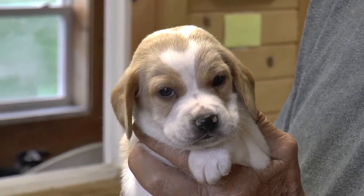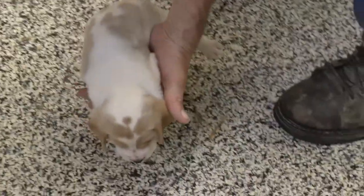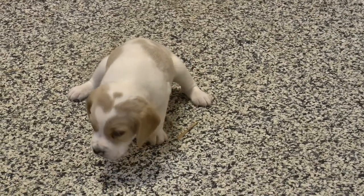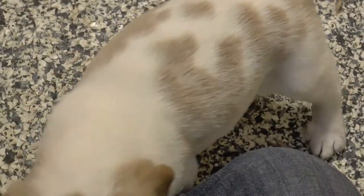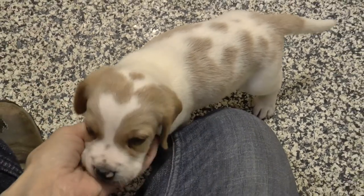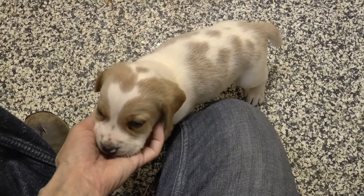This is 5966, male, Penny and Batman's. When you put them on the floor, try and put their feet closer together. It's like they're doing the splits. What are you doing to them? Just don't know, do ya? Oh, yeah.